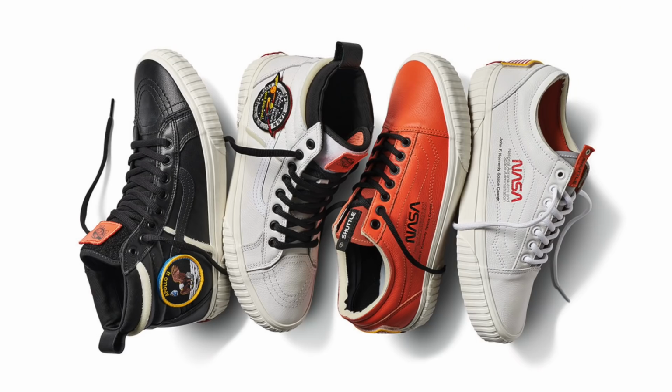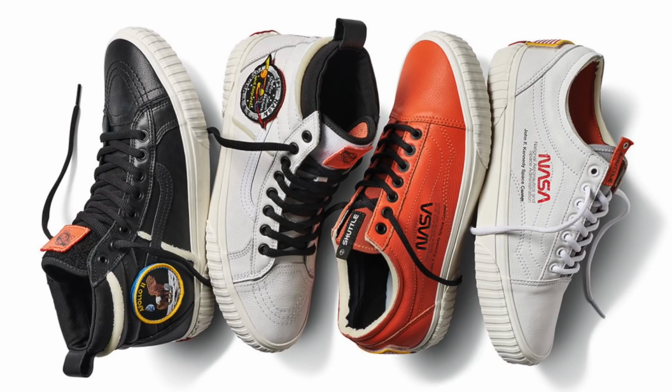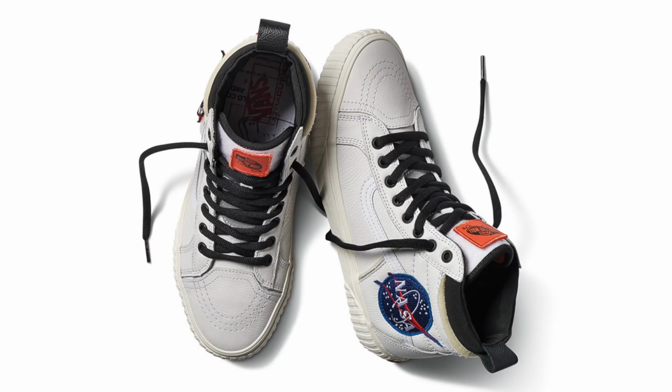All right, moving ahead to Friday, we have one of my favorite releases this weekend, and probably my favorite release of like the last 3 or 4 months. It's the NASA and Vans collaboration. This is going to be the Skate High as well as the Old School, both rocking a vintage look with some paraphernalia from NASA. The Skate High drops in a black or a white colorway, whereas the Old School drops in a white or orange colorway.